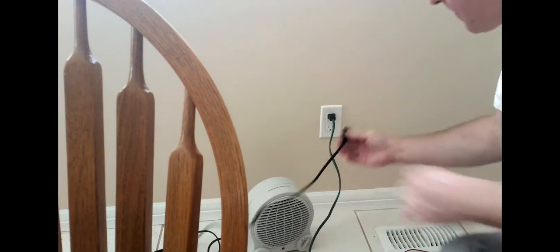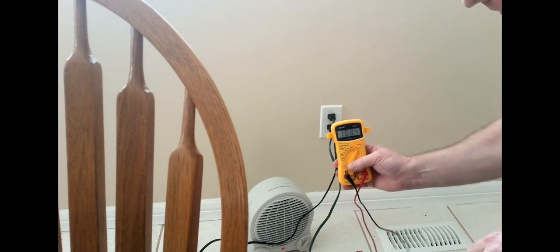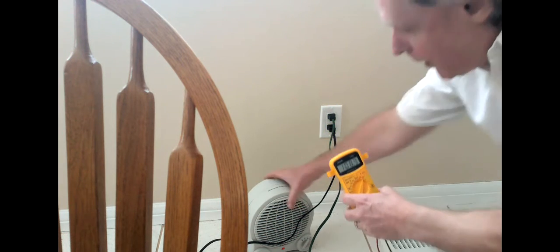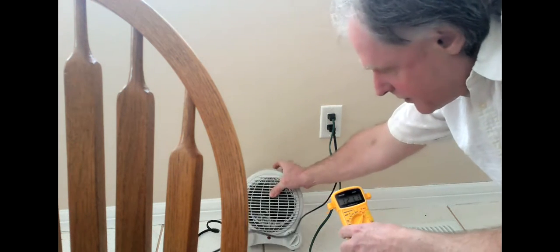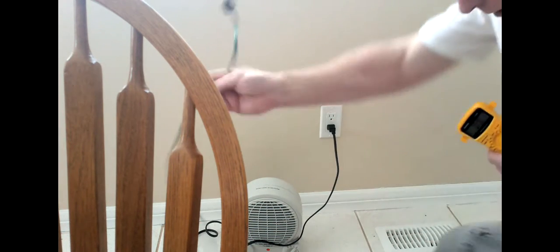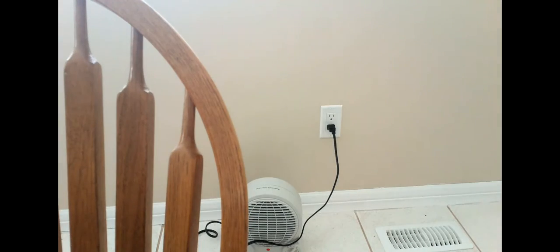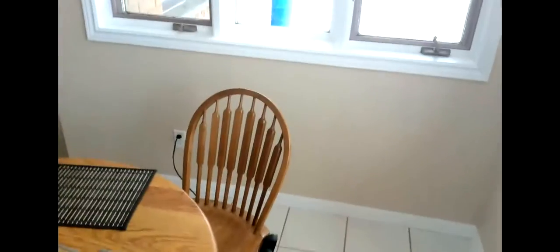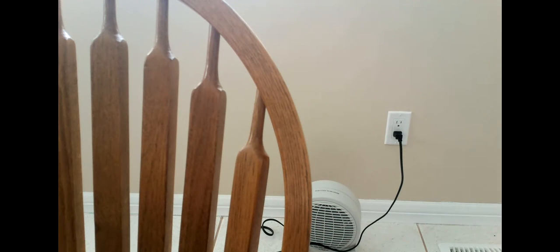Suppose I plug my heater in here. I see the voltage drops to 108.4 from what it was, which was 121.6. So more than 10 volts. If I run over to my other outlet, I'll just run over there and plug this in. I'll leave the meter here. I'm now plugged into the other outlet in the kitchen. Now I can play with the heater and see the effect directly.